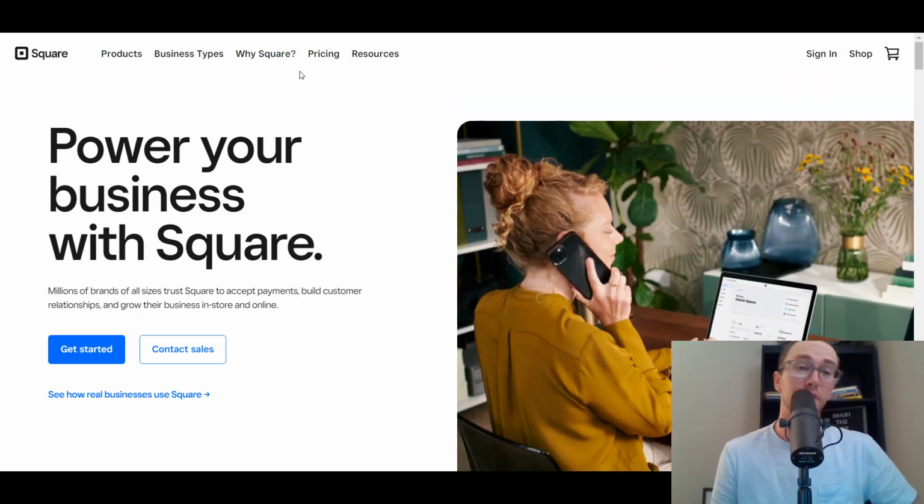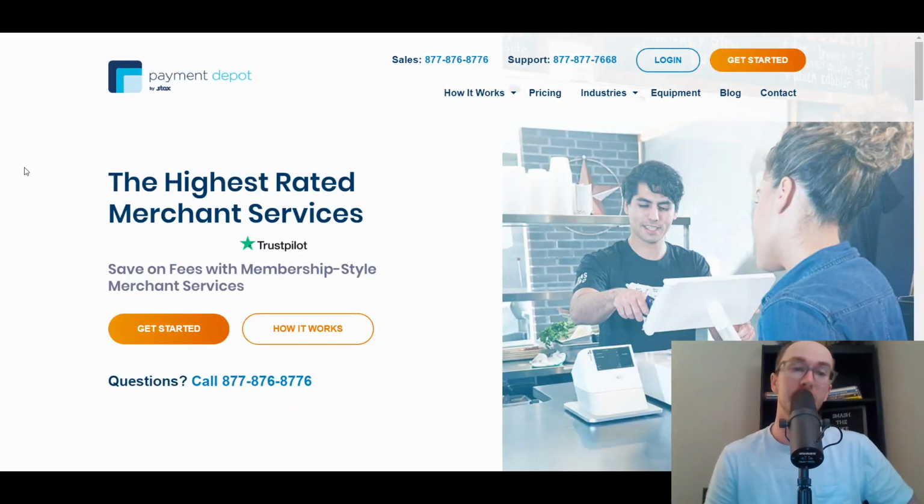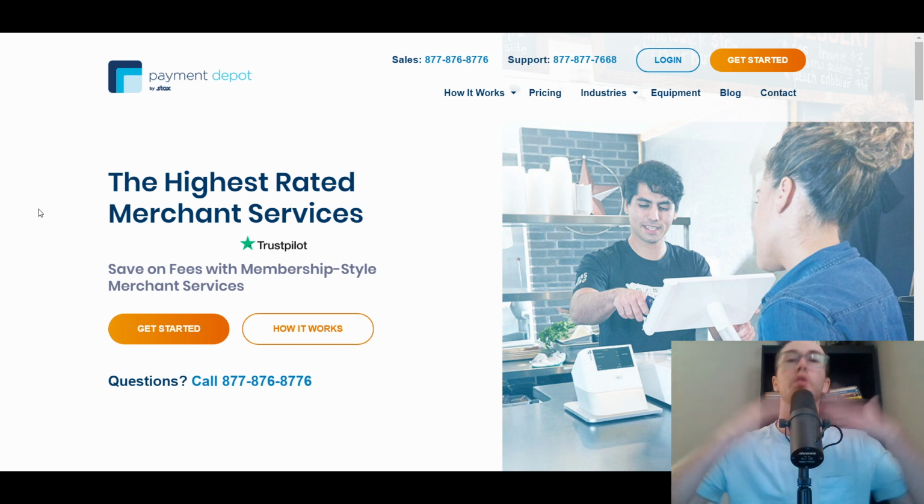Moving in at number two, we have Payment Depot. Now, this company is owned by Stacks, which is formerly known as Fat Merchant, but Payment Depot is a membership style merchant service where you can save a bit of money on those payment processing fees. So this is better if you do have a little bit larger volume payment processing in your business. Again, we're covering the whole scope of different size companies in this list, so just look into each of these yourself to see what best matches your specific needs.